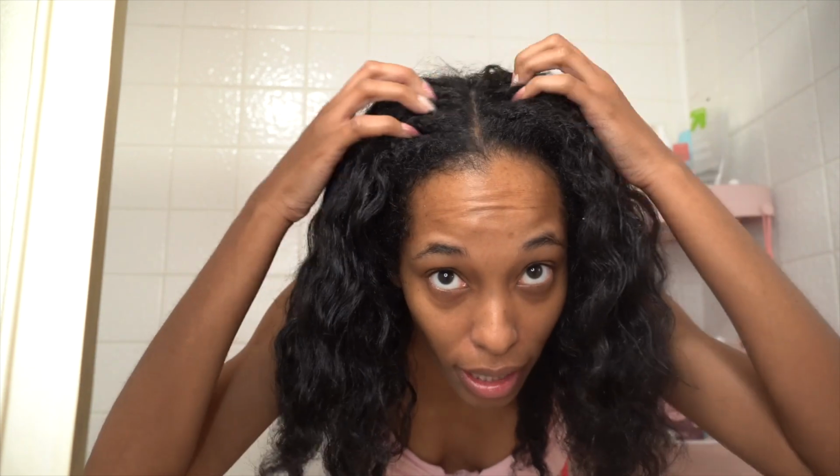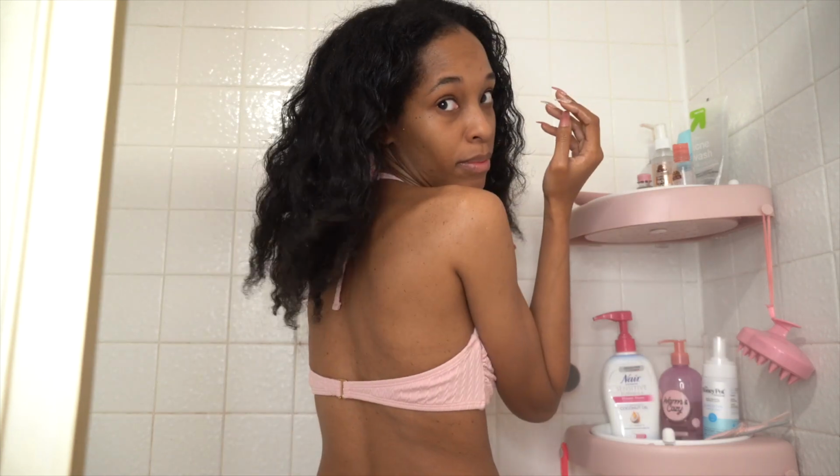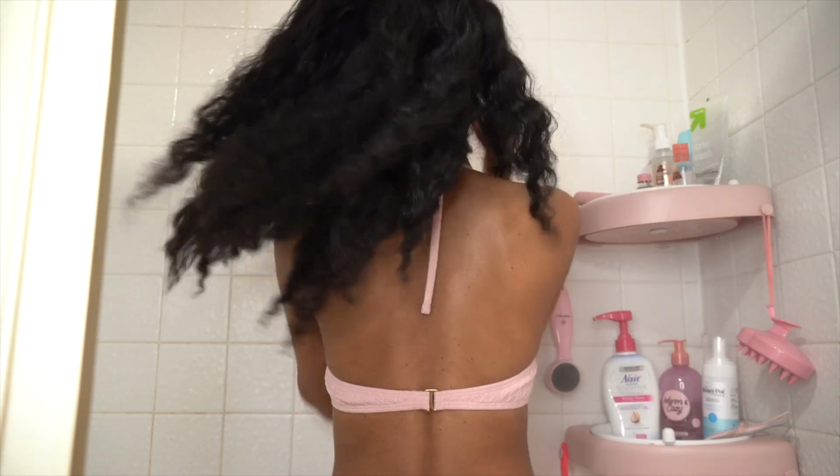Wash it. You guys, I low-key don't even want to wash it because I know that it's going to turn into a giant poof ball, and that is just kind of like, that's what she's looking like. Let's wash her.